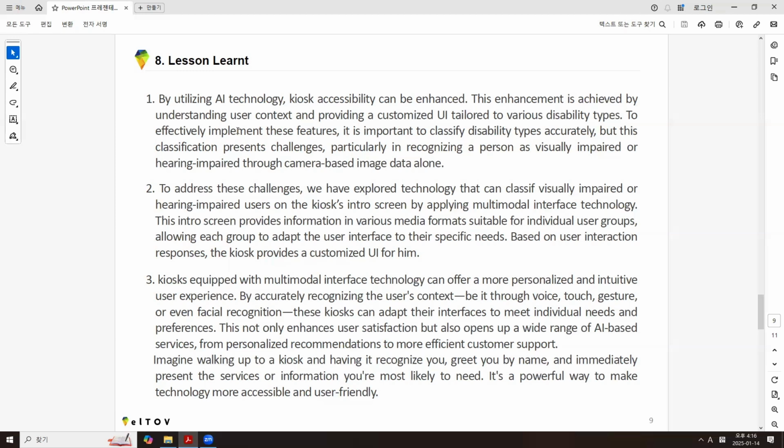This intro screen provides information in various media formats suitable for individual user groups, allowing each group to adapt the user interface to their specific needs. Based on the interaction response, the kiosk provides a customized UI for them. Our kiosk equipped with multimodal interface technology can offer a more personalized and intuitive user experience. By accurately recognizing the user's context, be it through voice, touch, gesture, or even facial recognition, this kiosk can adapt its interface to meet individual needs and preferences.